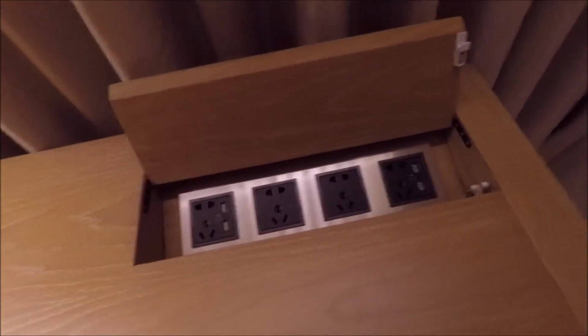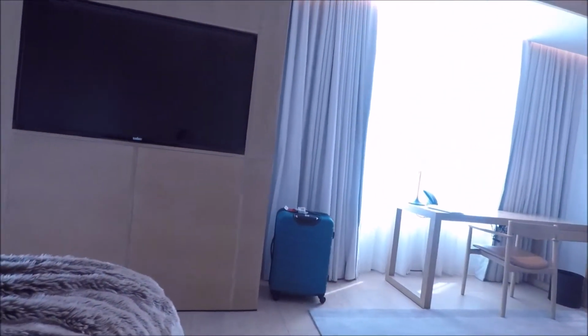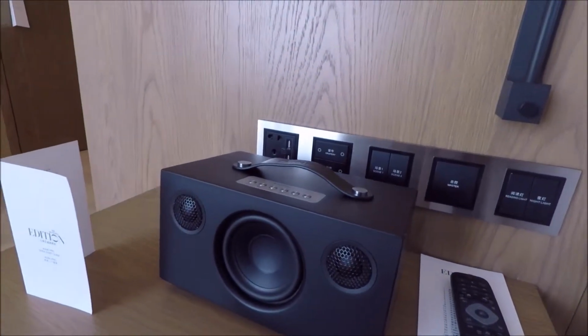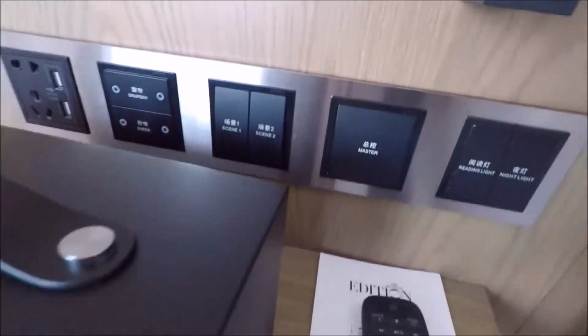It has so many plugs, all types of things in here. There are two climate controls in this room. And we come over here, where we have a bunch of lovely controls. So let's put some light on here. We're gonna open up our drapes. And there's one for the sheer too. This audio pro whatever is supposed to be able to sync up to all my music and stuff as well. Not really sure what scene one and scene two are yet. We'll find out later.